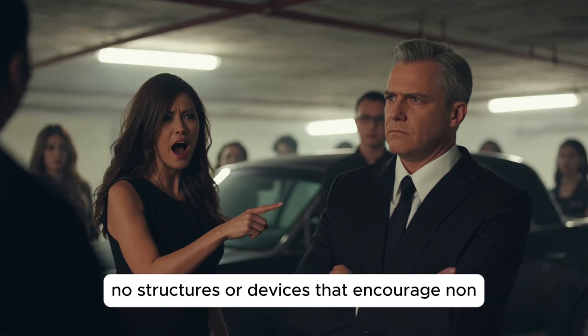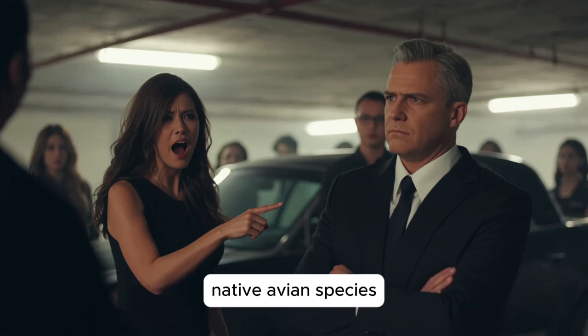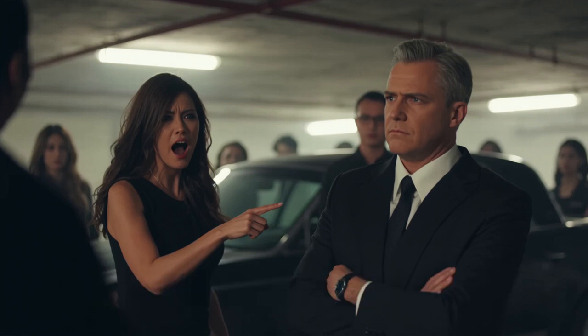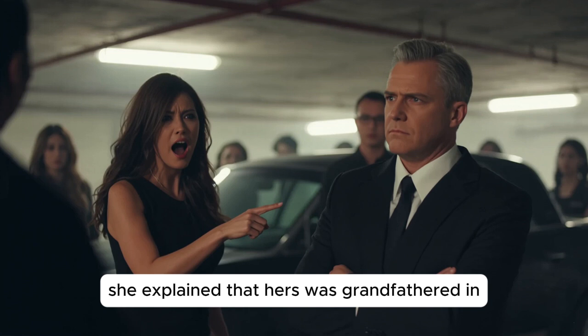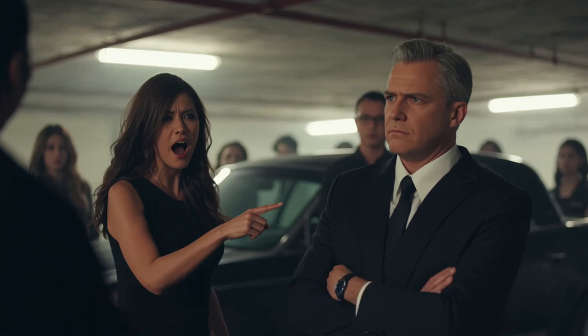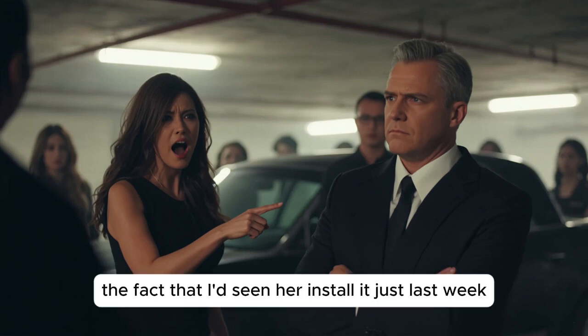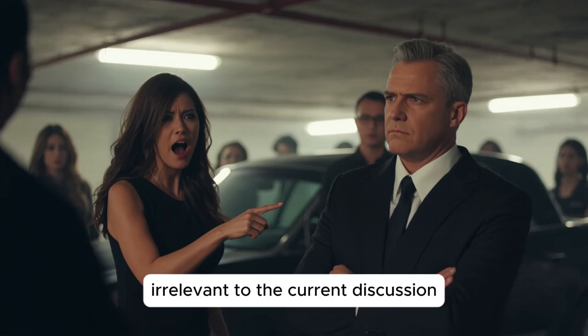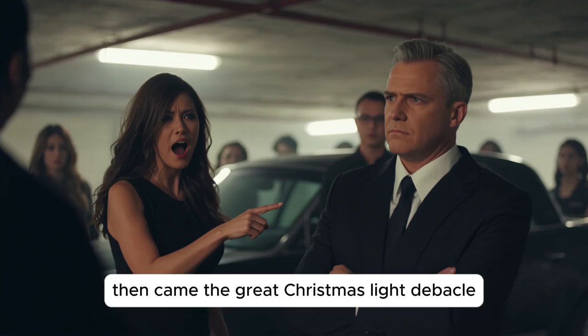No structures or devices that encourage non-native avian species. When I pointed out that the exact same model was hanging in Barbara's yard, she explained that hers was grandfathered in under old regulations. The fact that I'd seen her install it just last week was, according to her, irrelevant to the current discussion. Then came the great Christmas light debacle.